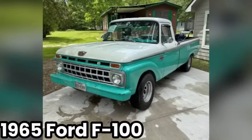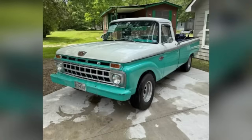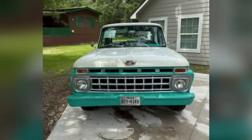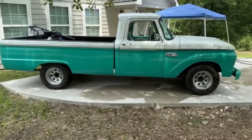Number 9. The 1965 Ford F100, listed at $16,000, located in Onalaska, Texas. It's clean, it's classic, and it's got just enough patina to tell a story without stealing the spotlight. Under the hood, you'll find a 302 cubic inch small block V8, mated to a 4-speed automatic transmission, backed by a solid Ford 9-inch rear end with 3.50 gears, a dependable and respected drivetrain setup among classic Ford enthusiasts.